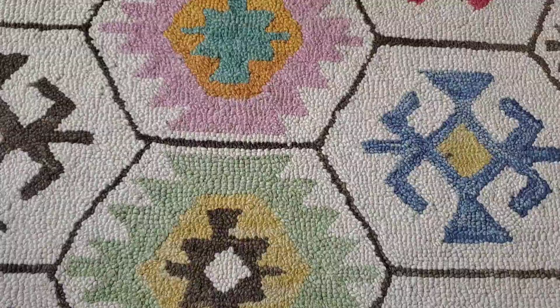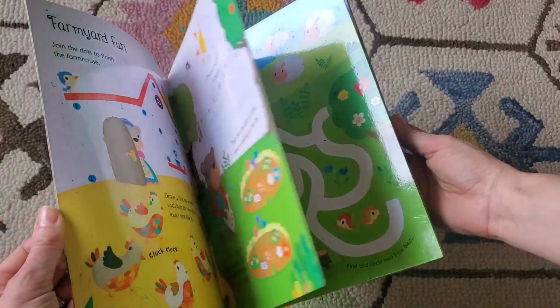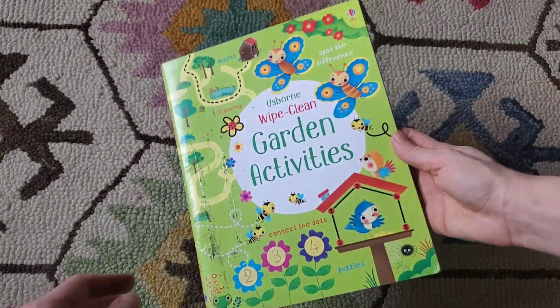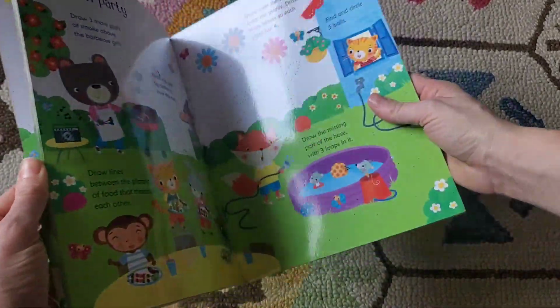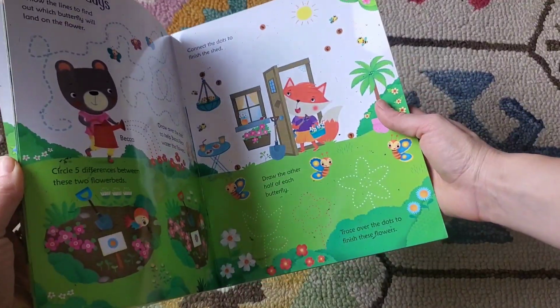And the water magic painting books are a favorite of my 10 and 8-year-old kids. And these wipe off books we have had for a couple of years, and they really do stay in excellent condition. I bought these for my daughters, and now my 5-year-old son is enjoying them as well.